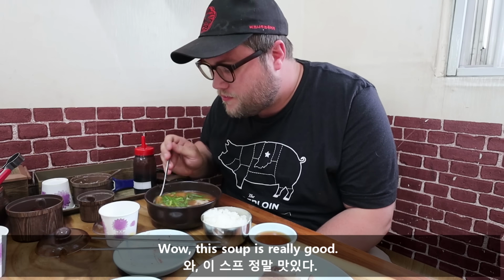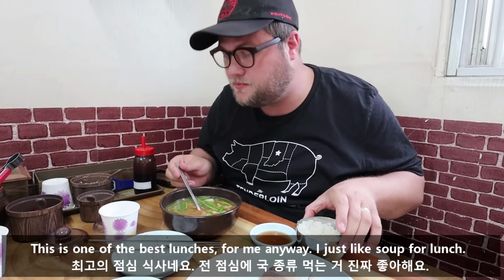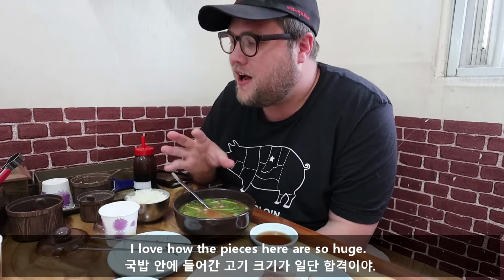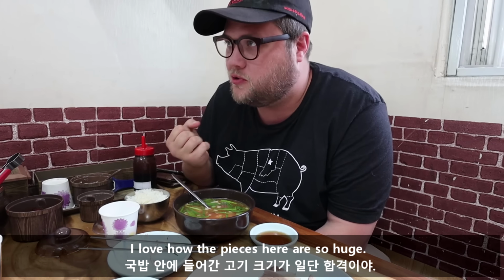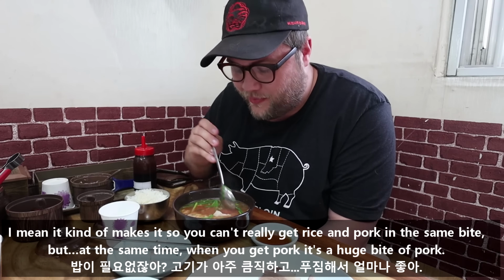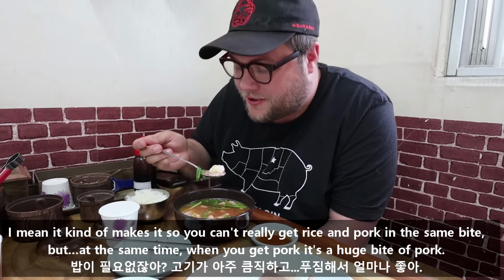Wow. This soup is really good. This is one of the best lunches. For me anyway, I just like soup for lunch, and yeah. I love how the pieces here are so huge. I mean, it kind of makes it so you can't really get rice and pork in the same bite, but at the same time when you get pork, it's like a huge bite of pork.